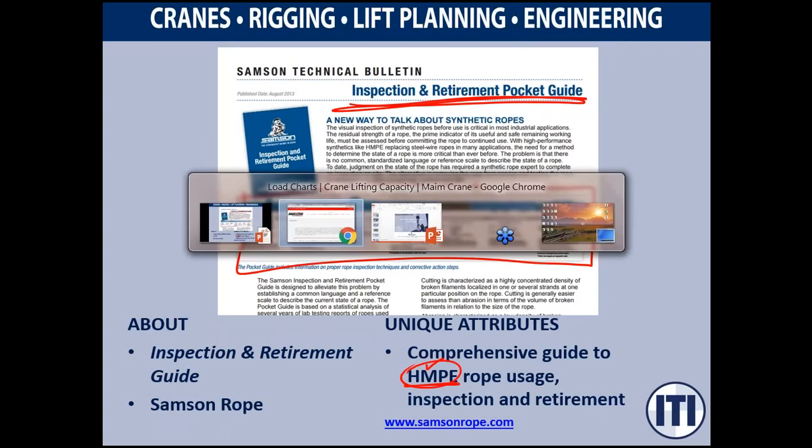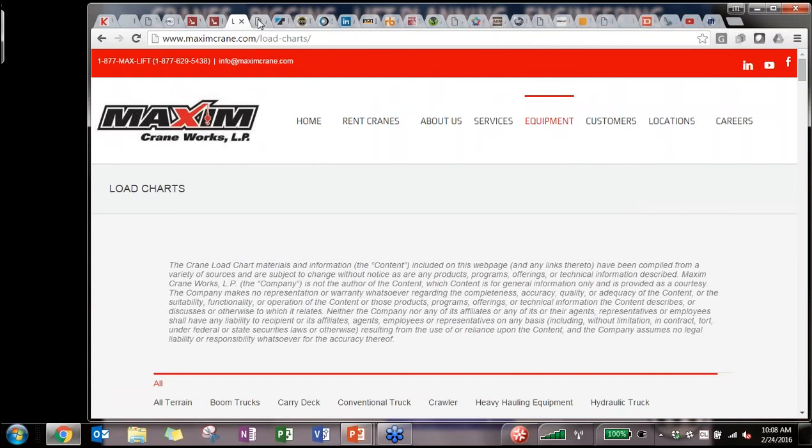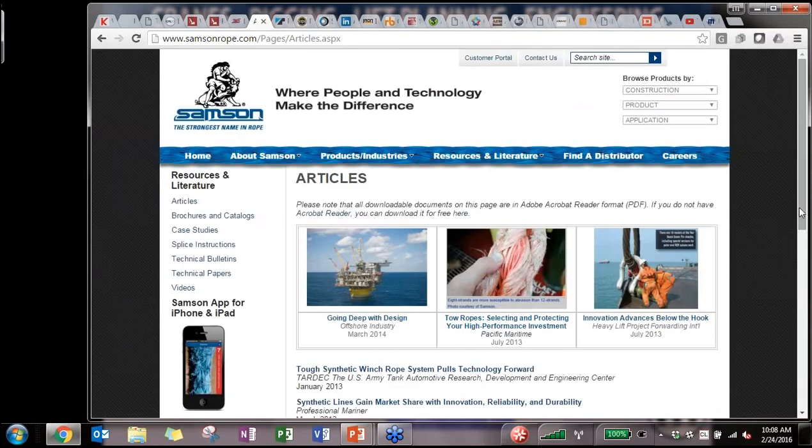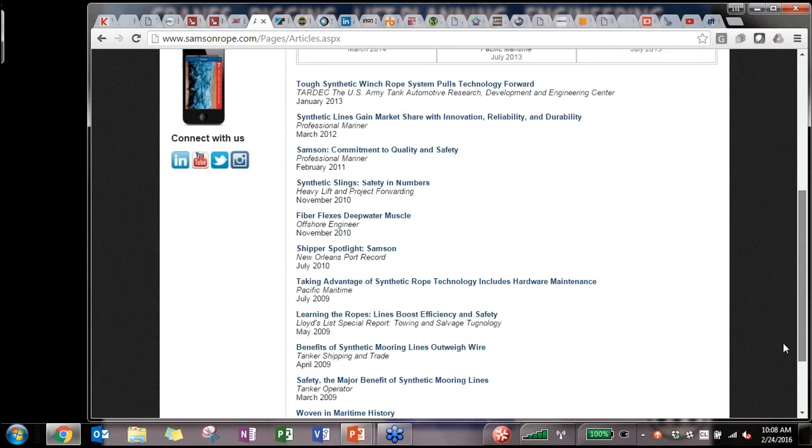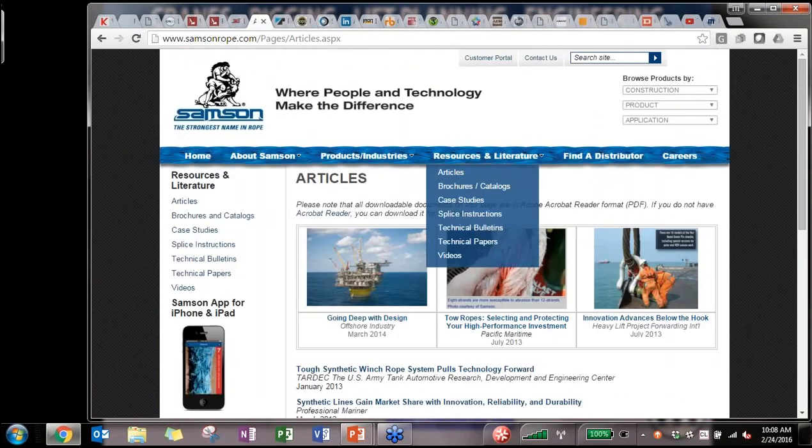So on the Samson Rope website, they go into this pretty new space of high performance rope. I think they actually partnered recently with Manitowoc to put out a hoist rope, but they sell this for offshore applications quite a bit and whatnot. But it's a very, very good website with a lot of resources, articles, case studies. They have to educate the marketplace pretty extensively in this space.